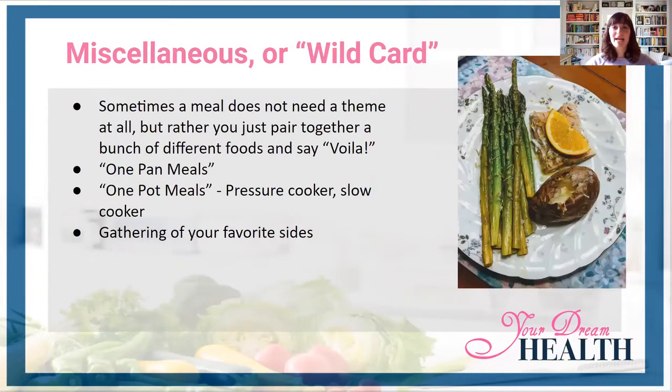So this is kind of what I call the wild card. So meals don't always have to have a theme. They don't always have to follow a cuisine, but rather you just have a bunch of different foods that you just want to pair together and voila. So here's where I really think like one pan or one pot meals shine. So simple, easy recipes that you only need to dirty one thing and then you have a delicious lunch or dinner ahead. So what you see on the left is a meal that I made, I believe 2 weeks ago.